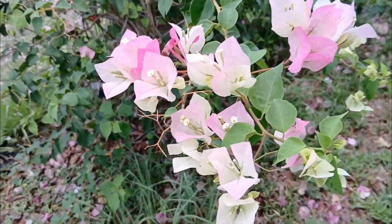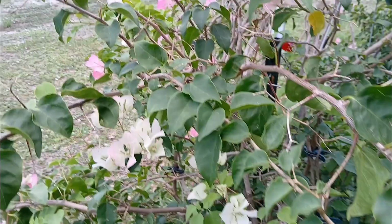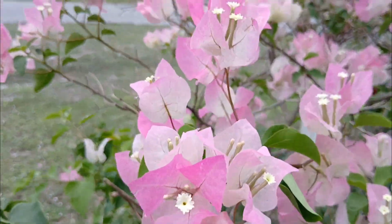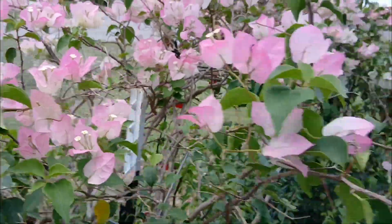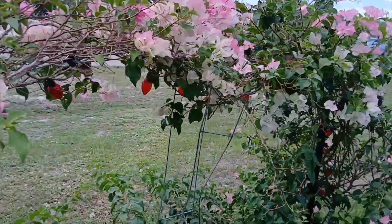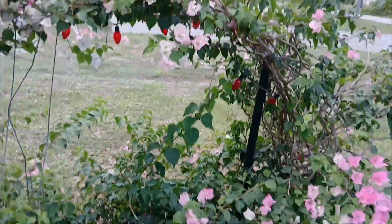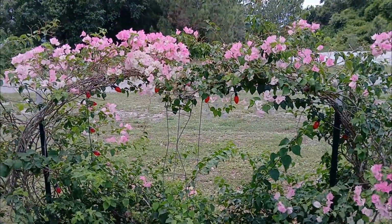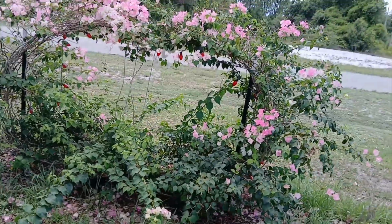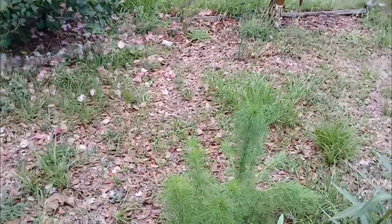We have some more flowers on this bougainvillea though. I love this flower. I love this color. It's just so sweet and dainty. So pretty. And it definitely needs a trim. It's a little bit of a wild child right now, so I need to get to that this month. But it'll shape back easily.